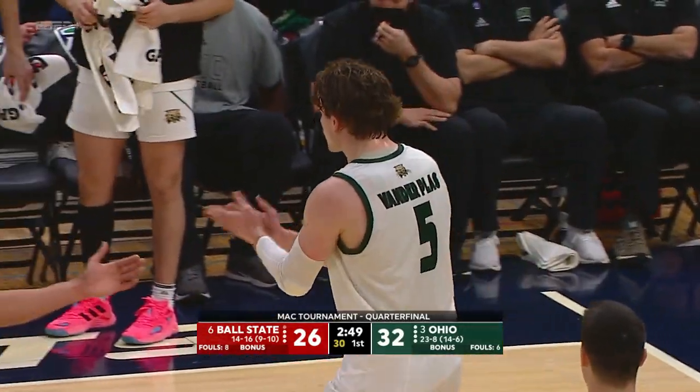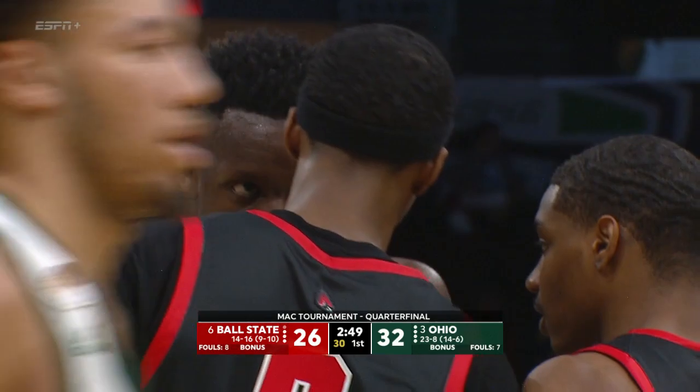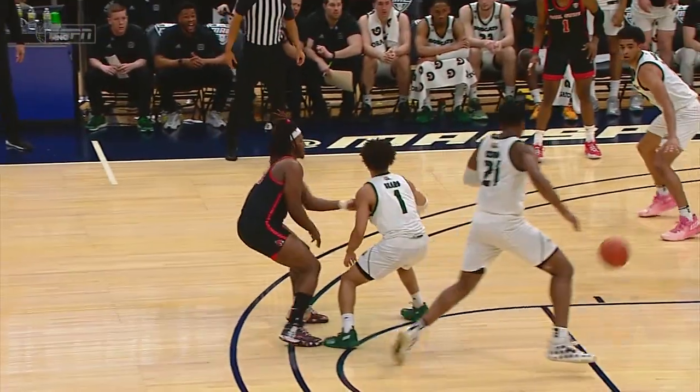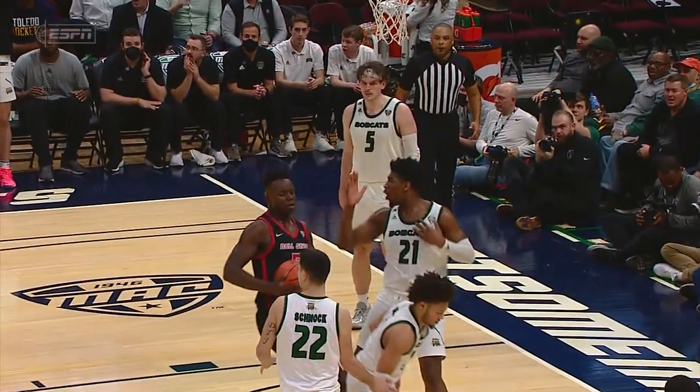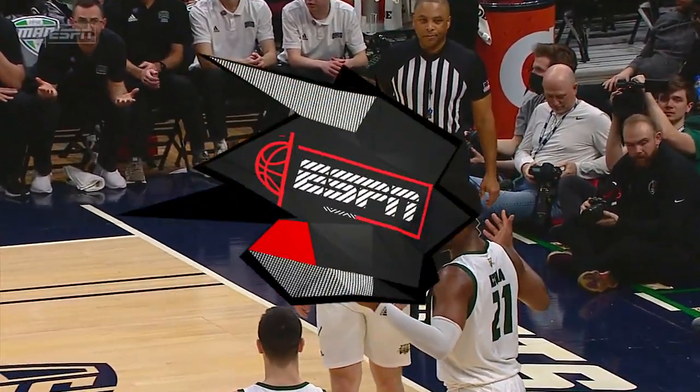And now it's the Ohio bench. Look at Ben Vanderplas telling him, calm down, we're okay. The Ohio bench did not like that whistle. Well, I'll tell you what I like. I like the left-handed post feed by Cochran. I like getting the ball to Peyton Sparks and see if he can do something for you around the rim.